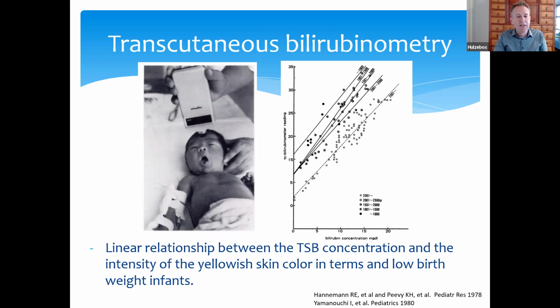In 1978, Hahnemann and Peavy, independently from each other, demonstrated a non-invasive method to determine serum bilirubin values by spectral reflectance of neonatal skin. And 2 years later, Yamanouchi and colleagues described a linear relation between the bilirubin concentrations and the intensity of the yellowish skin color in human infants of different birth weights. And they predicted that TCB to some extent might replace the TSB determinations.